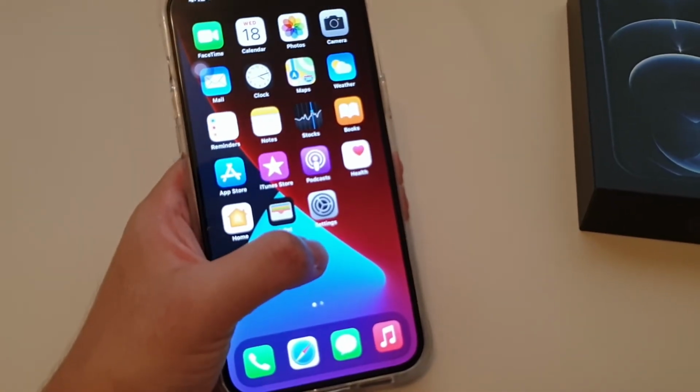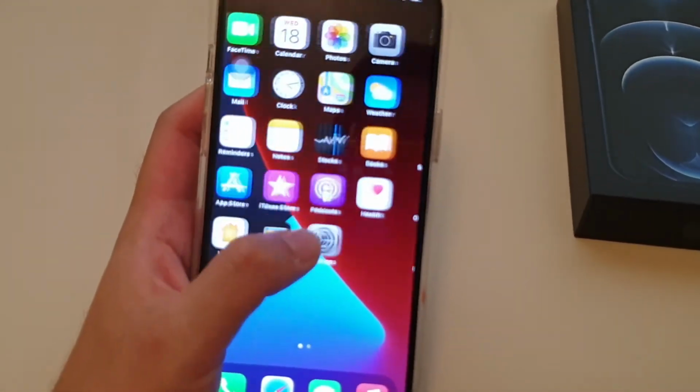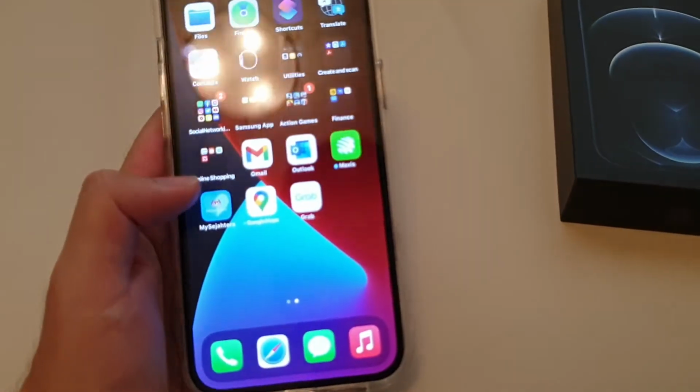You can actually add the widgets. You can just add them if you want to. I just want to stick with this because it feels simple and easy. I actually put the widgets together with the iPad widgets, so it's great.